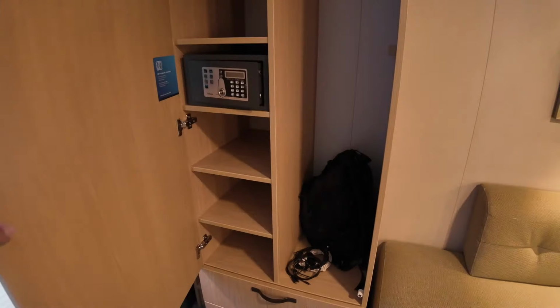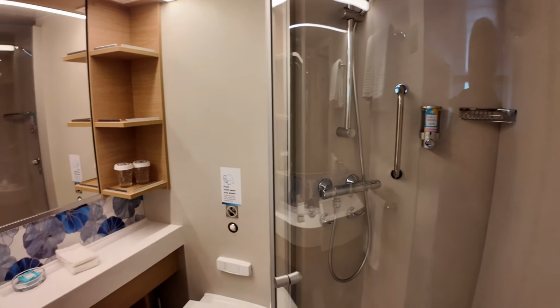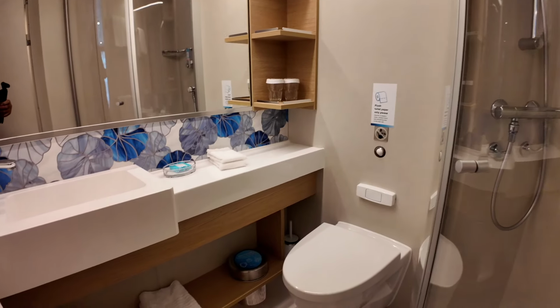The bathroom was great. There was plenty of storage. The shower was nice and big. It really was a very nice bathroom.